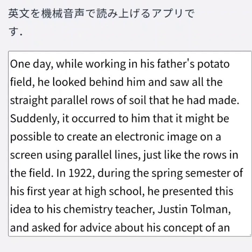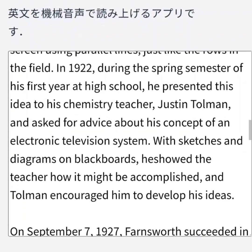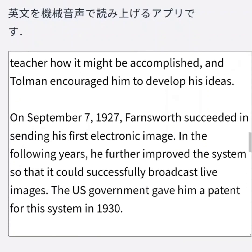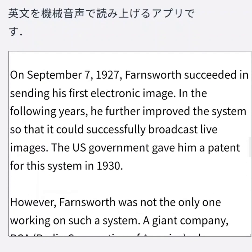In 1922, during the spring semester of his first year at high school, he presented this idea to his chemistry teacher, Justin Tallman, and asked for advice about his concept of an electronic television system. With sketches and diagrams on blackboards, he showed the teacher how it might be accomplished, and Tallman encouraged him to develop his ideas. On September 7, 1927, Farnsworth succeeded in sending his first electronic image.